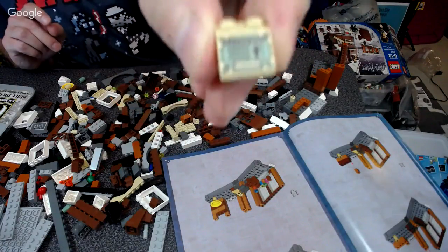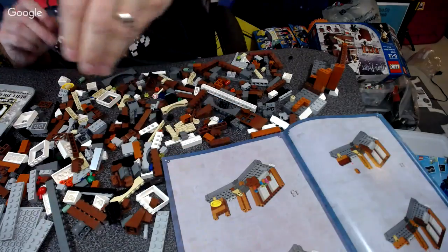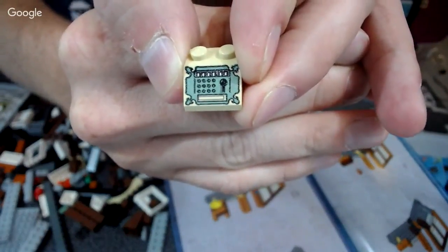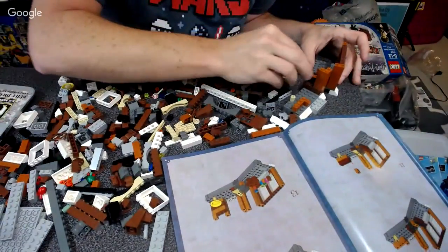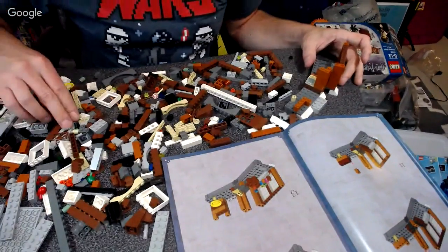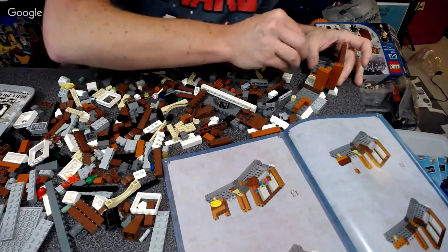Probably only useful in the Potter series, I'm thinking, unless you're doing something. Get that to a foot. There we go. Yeah, it's probably only a Potter piece, though. Thinking there. Probably only a piece for Potter, but all right, let's see. Two more of these black pieces here. Got one there.